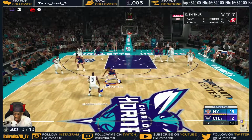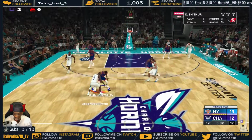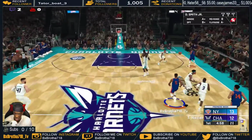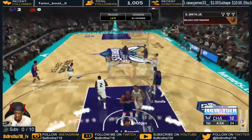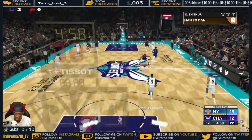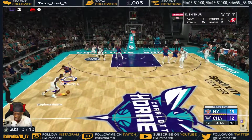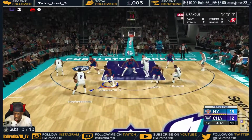Now Rozier. It's stolen by Smith. 3-on-3. Here's Barrett. Yes, and it's Smith with the assist that time. And it's a 3-point Knicks lead. And this is what they're asking for from Dennis Smith Jr.: keep your eyes up and be ready to make a play for your teammates.